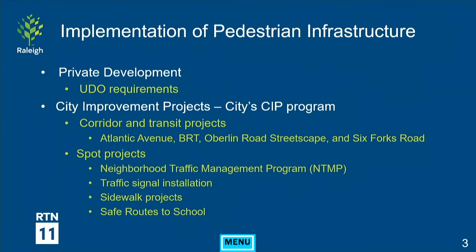We also install traffic signals. We do it on our network. And we'll talk a little bit more about that later as we go through. We have three right now that are under construction. We have sidewalk projects, and we also, as part of the Vision Zero program, we're focusing on safe routes to school.